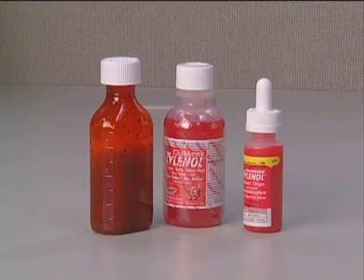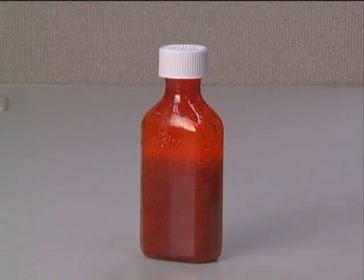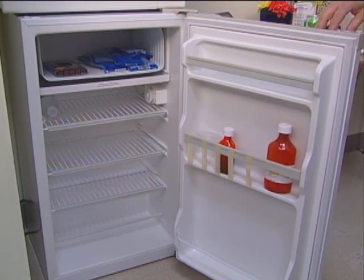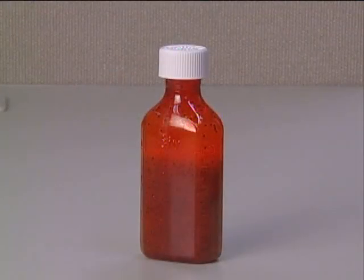Syrups and elixirs are clear liquids, but suspensions are not clear. They contain medication that doesn't dissolve completely in the liquid. They usually need to be refrigerated. And because the medication can separate, they always need to be shaken at least 15 seconds before being measured and given to a child. Let's turn now from oral medications to topical medications.